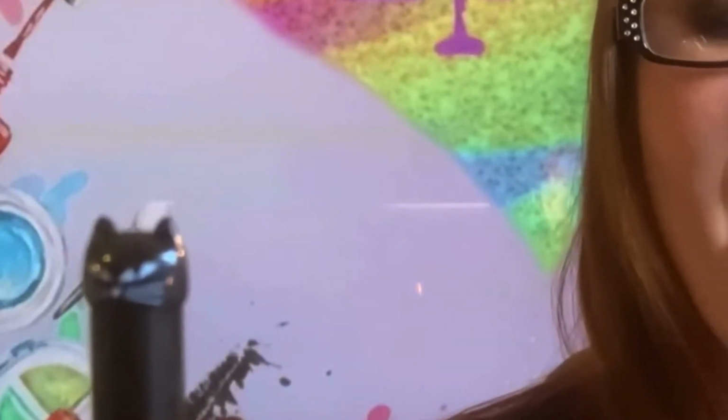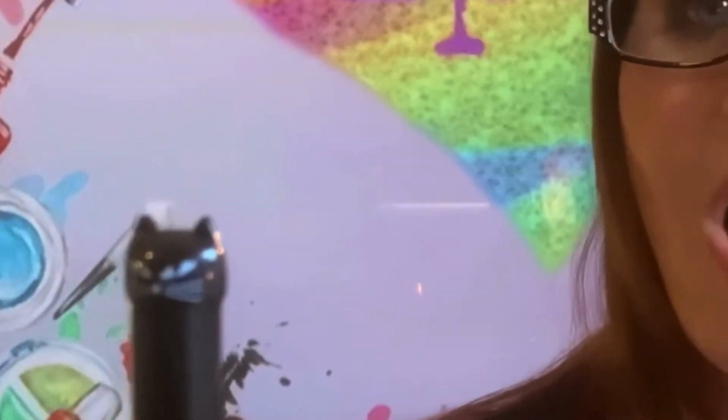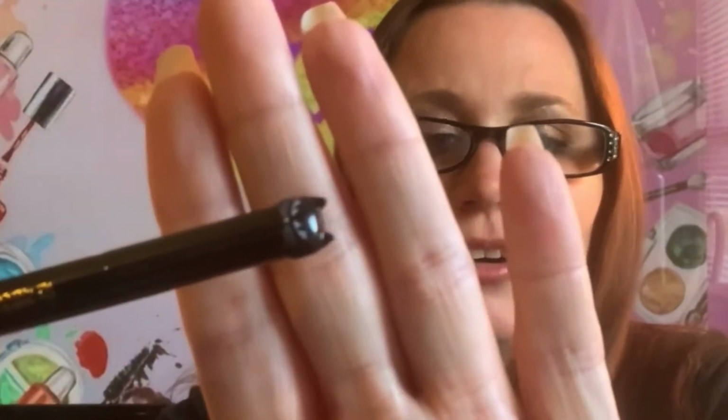In black, has a fast drying formula that is waterproof, smear proof, budge proof, and everything else proof for up to 12 hours. Can you believe that? 12 hours. The soft flex felt tip gives you a ton of control, making it easy to draw those crisp lines and dramatic flicks. I would have died if I would have colored my glasses.